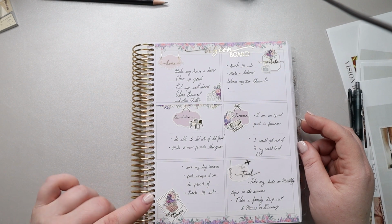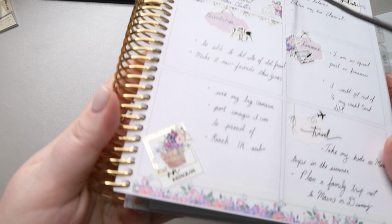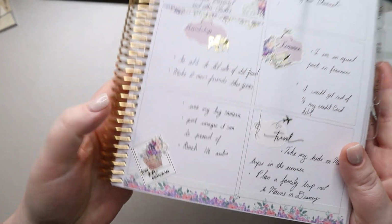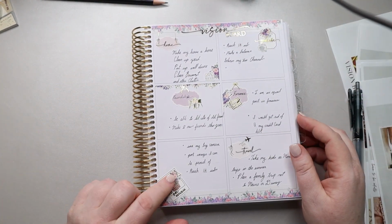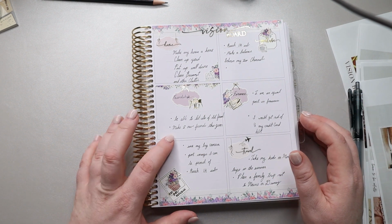And then down here, I have my Instagram. I really loved doing this box, by the way. So this is another of those Polaroids from Miss Meow. And then I just layered in some flowers by Crafts by Towie.